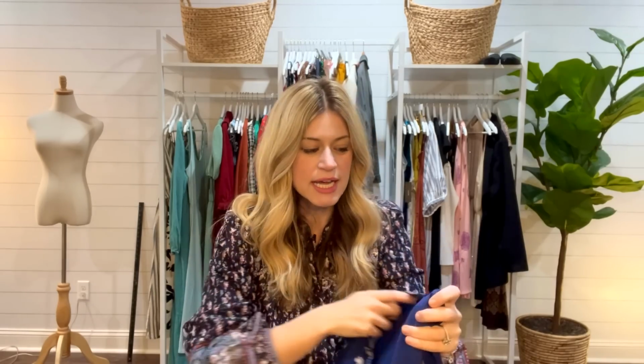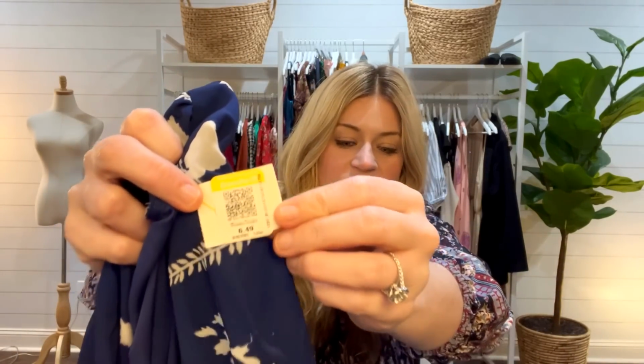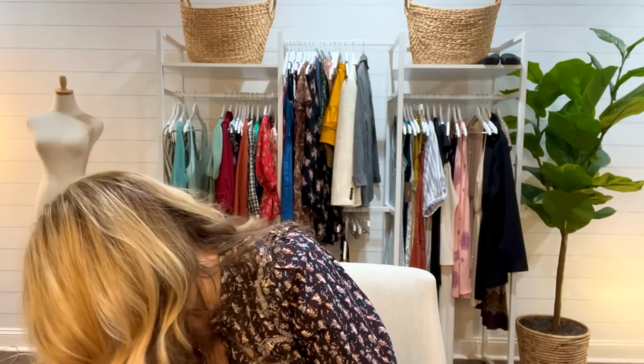But the comps on this one were so good. If I remember right, it was like $60 to $70. So I was really excited, and the stock photos were gorgeous. So I paid $6.49 for this one. Again, I probably will list this one somewhere around $60, but very excited. I don't find this brand very often.